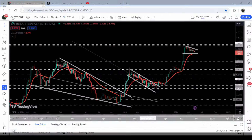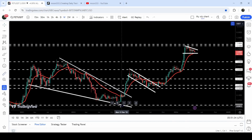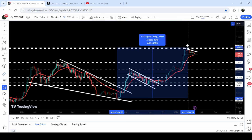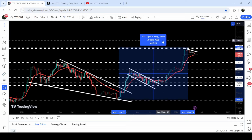And now if we take a look at the live chart, then you can see that after the breakout from this wedge, it started a very massive rally. And so far from this low, when it was last time testing the support of the wedge, up till this high, you can see that Fetch.ai has rallied almost 6,000%. Let me place this measurement tool once again from this low to here. You can see that it has rallied almost 6,500%, in fact 6,500%.